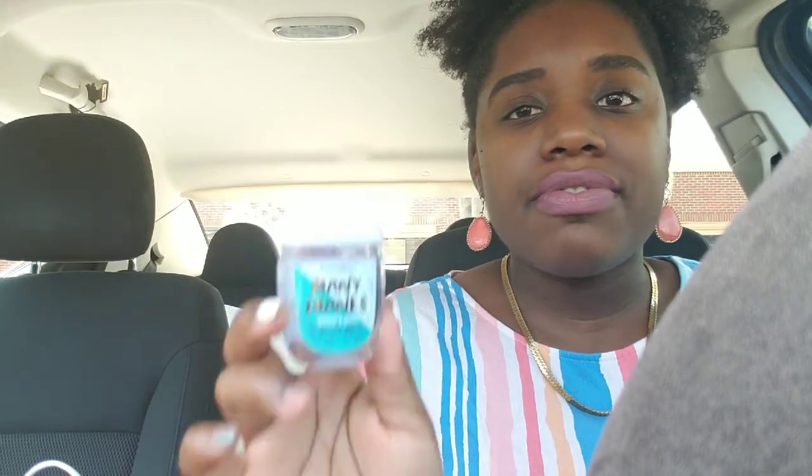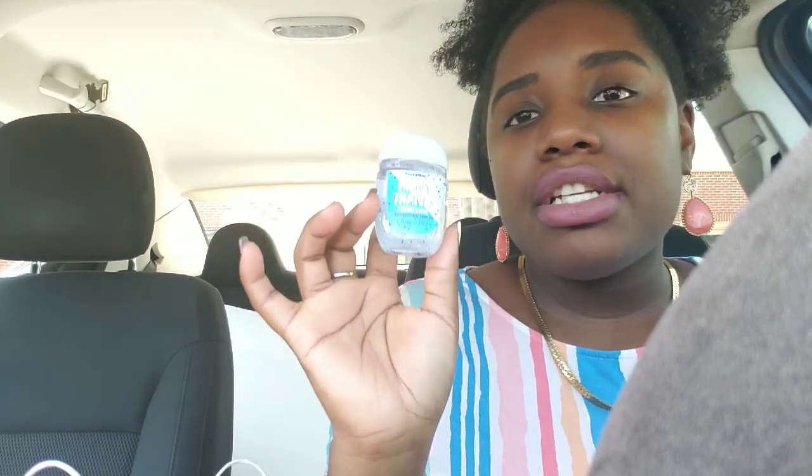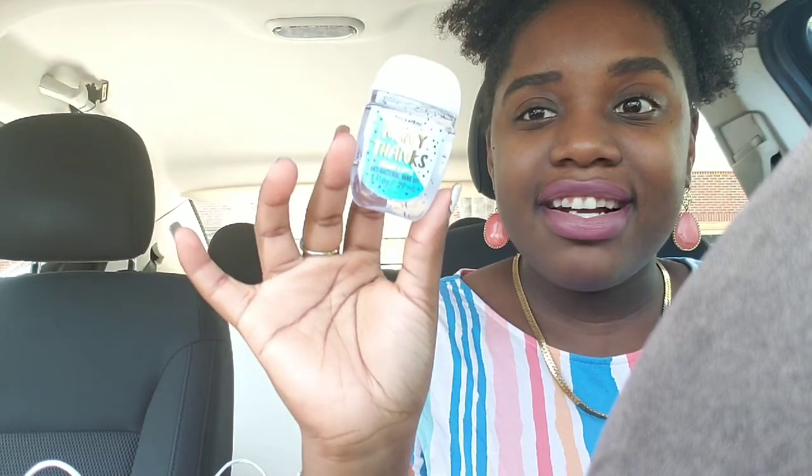I had this in my giveaway, so I thought it would be cute to give it again. This is the Many Thanks. It's the apricot apple scent. I want to give this to my first lady because she is my spiritual mother and I love her, and I just want to say many, many thanks for her being a wonderful mother to so many people. Just her heart for souls in this kingdom that we are trying to win for Jesus by evangelizing and showing the love of Christ. So got this for her.